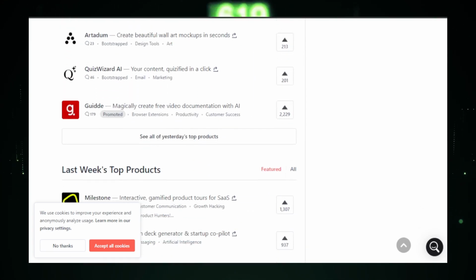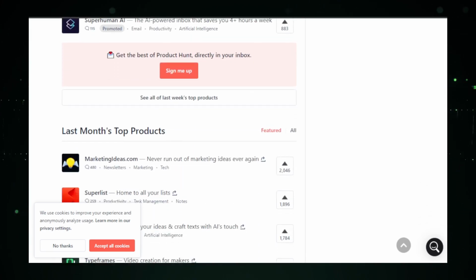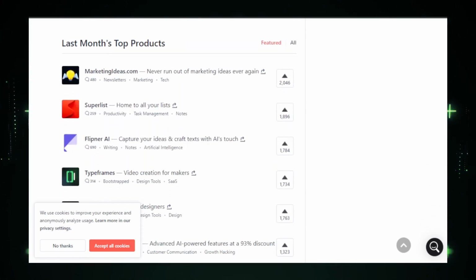Now let's jump into this week's lineup and uncover the tech magic behind each project. From AI buddies who can chat to software that turns designs into code, get ready for a tech feast.